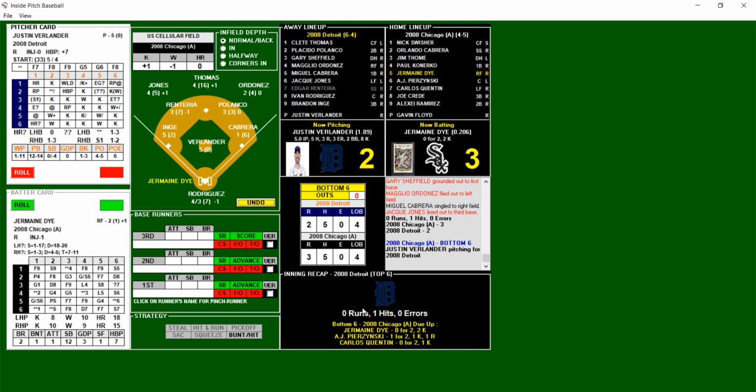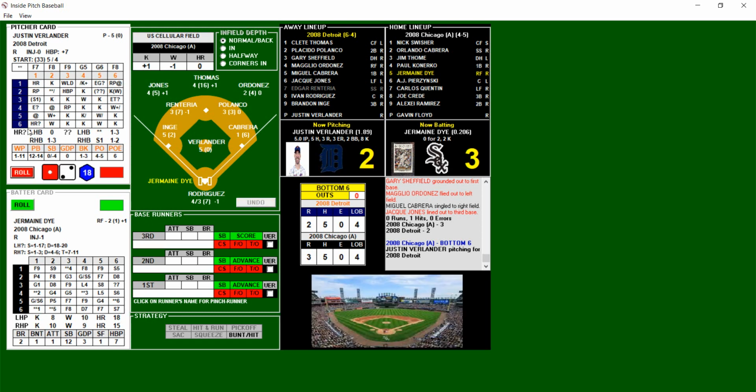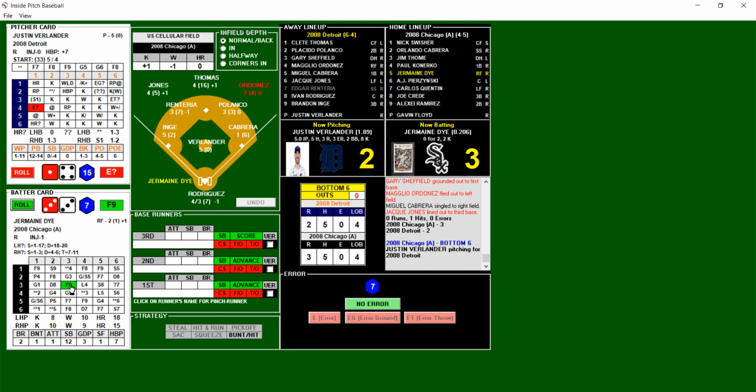We go to the bottom of the 6th. It's Jermaine Dye, A.J. Pierzynski, and Carlos Quentin due up for the White Sox. Jermaine Dye is 0 for 2 with a strikeout. Justin Verlander can face 5 more batters before he's considered tired. And here's the pitch. 1-4, possible error on a throw. Possible error. 3-3. Fly ball out there to Ordonez.